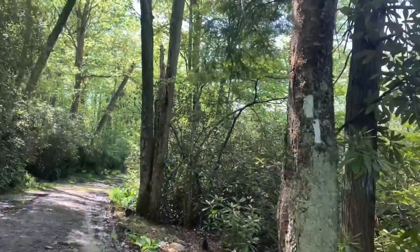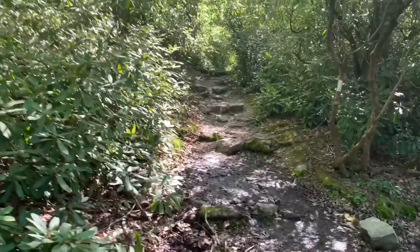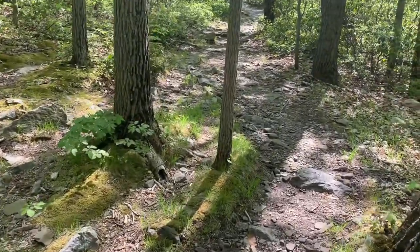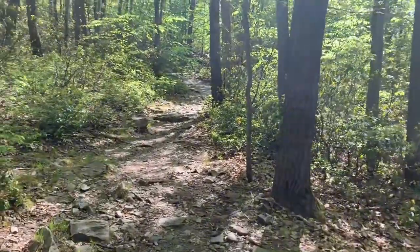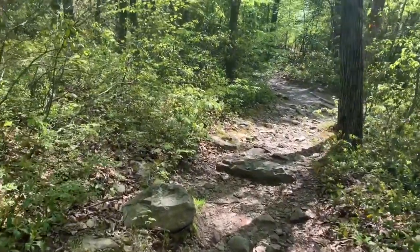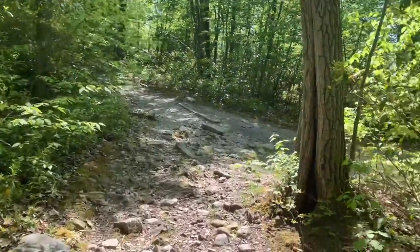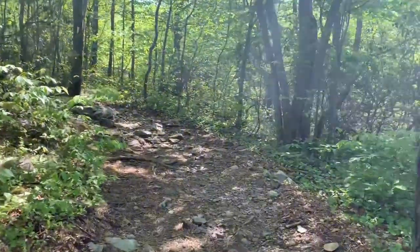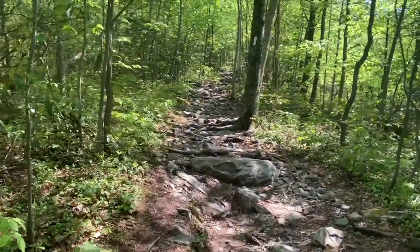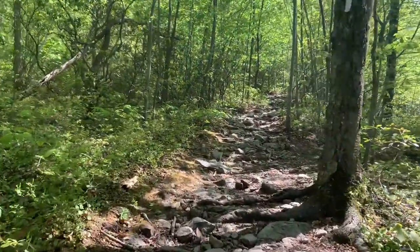We are heading back up. I'm moving in slow-mo. Tired. I'm feeling it. Back in the woods, keep heading on up to that Catfish fire tower.